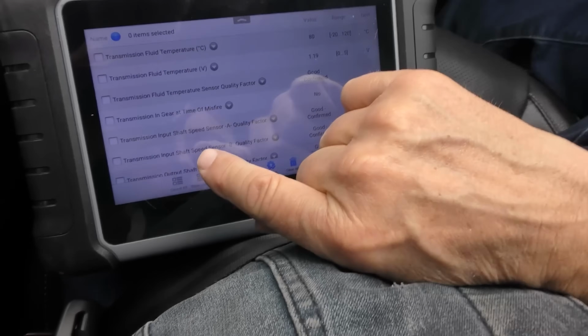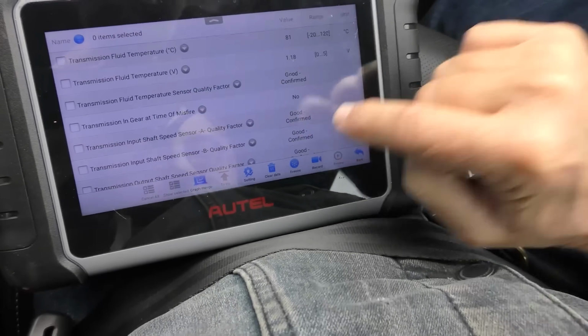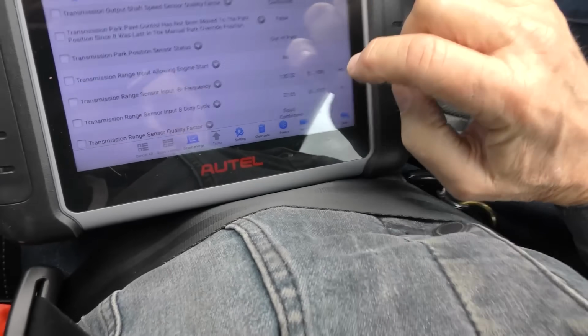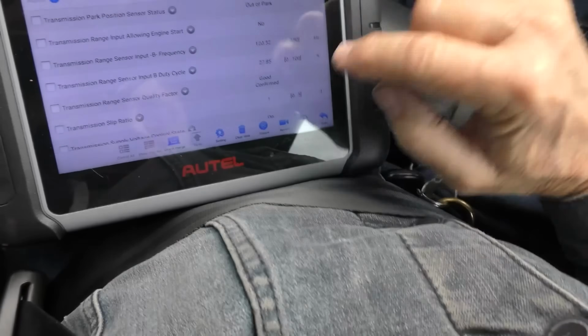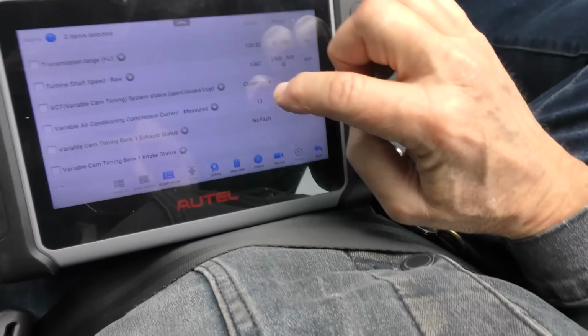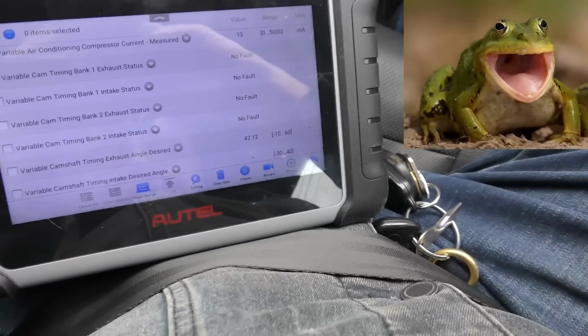You can see the input shaft sensor, the quality, it's good, it's confirmed, it's good, it's confirmed. The frequency, go to the transmission range sensor, input B, quality factor is good, confirmed. All of it is good. So they did a pretty good job this last time around.